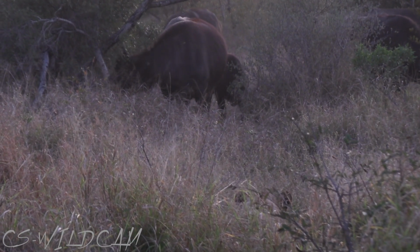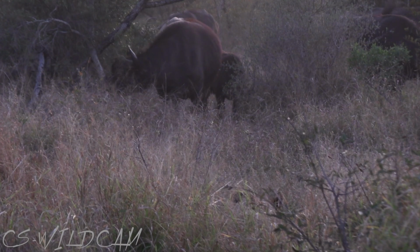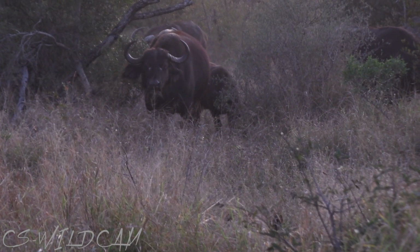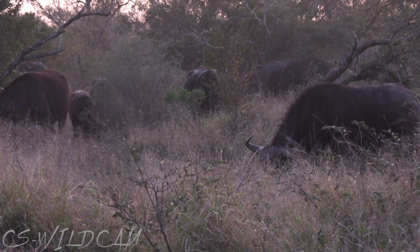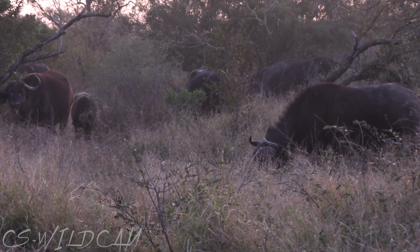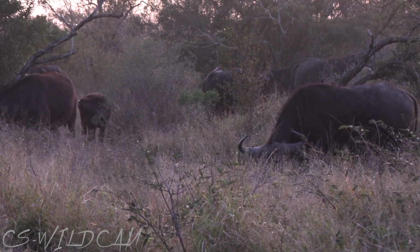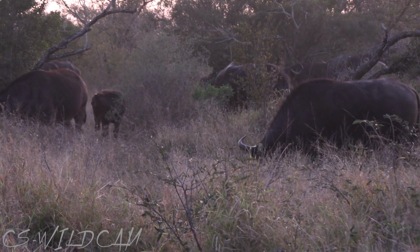Right beside that female buffalo is a calf. And that's what this lioness will be watching. Easy pickings. Buffaloes almost on top of this lioness. Extremely suspenseful, folks. I hope this is keeping you on your toes.